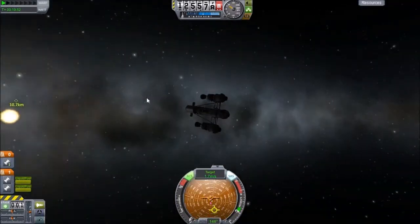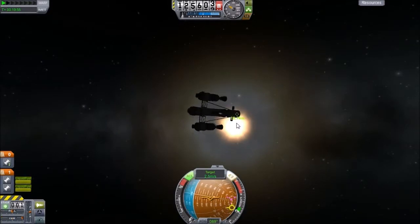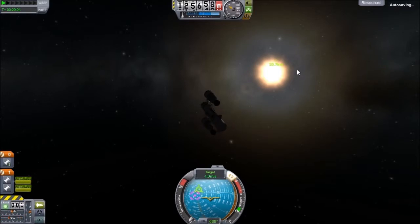Alright guys, so we are just a little bit closer to the Kerbonational Space Station. You can see it's right over there actually. Let's turn off RCS. Well, you can see the sun over there, but I don't know if you can see the letters. It says that we're 10.7 kilometers away. So we're going to go ahead and try to get closer to it.